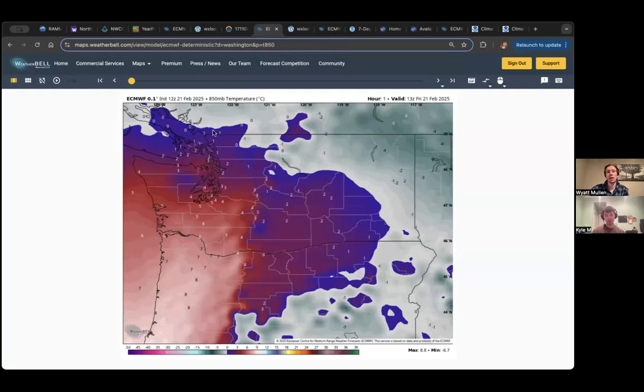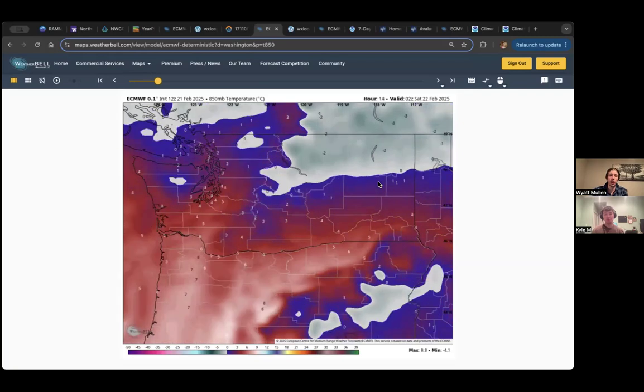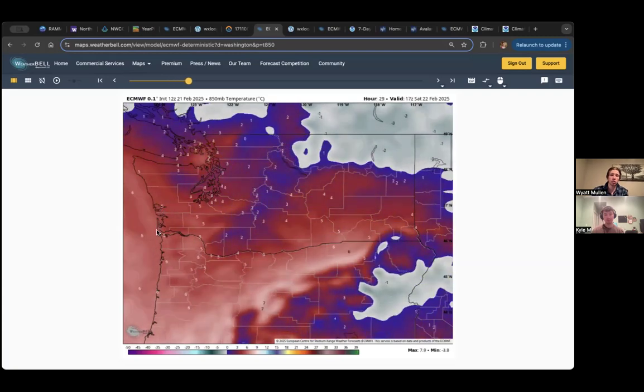So this is our 5,000-foot temperatures. These kind of blue-green colors represent temperatures below freezing. This is all in Celsius. And then these warm temperatures, these reddish colors, represent warmer temperatures. And this is from earlier today. So this is 4 a.m. Friday. And you can see that as we move through Friday, we're not warming up too much in the North Cascades and even into Saturday. And then you can see that this big stream of warmth, kind of 4 to 5 degrees at 5,000 feet, obviously above freezing.